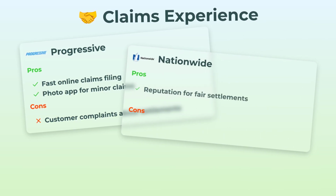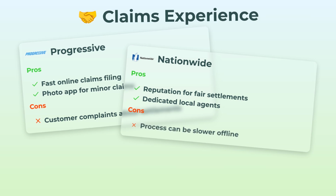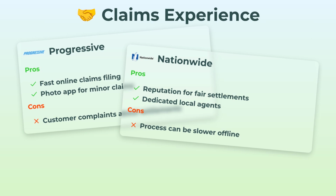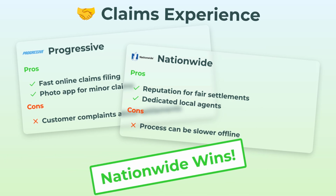Nationwide, though, has built a name for being fair with claim settlements, and they've got real, local agents walking you through things. The only catch? If you don't go online, things can feel a little slow. In the end, Nationwide edges Progressive out when it comes to claims.